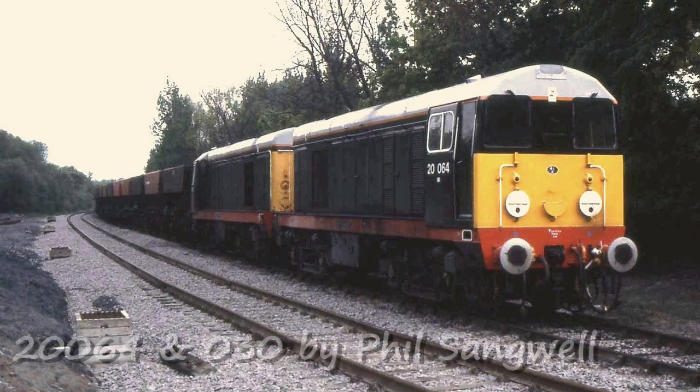And moving on to the 1970s, we've got this pair of green Class 20s with the empty hoppers behind them in the Bolsover Colliery loop. Fantastic image, just beautiful.